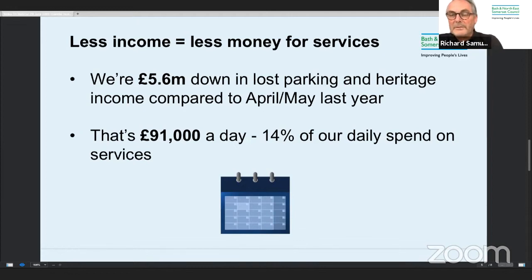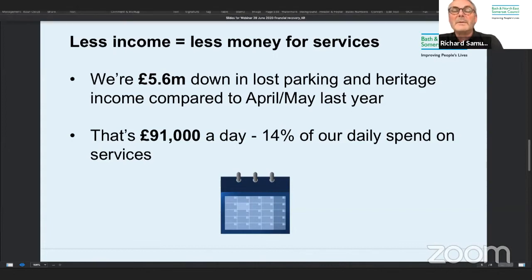And just to give on the slide there, we've got a couple of numbers that show you how dramatic this has been. So the first one, compared with 2019, income from April, May this year and April, May in 2019 has dropped by 5.6 million. And it doesn't take a genius to see if you project that forward through the rest of the financial year, some very big numbers come from that. And we'll just go on to those in a second.